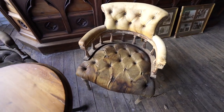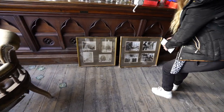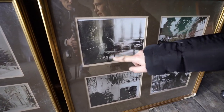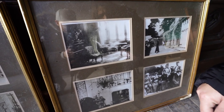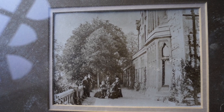Amazing, aren't they? I think there's actually some in these pictures. Look. Nah, it's not exactly the same one. It's very nearly. This must be from in here though, isn't it? Yeah, I reckon. These pictures are from 1873 of this place.